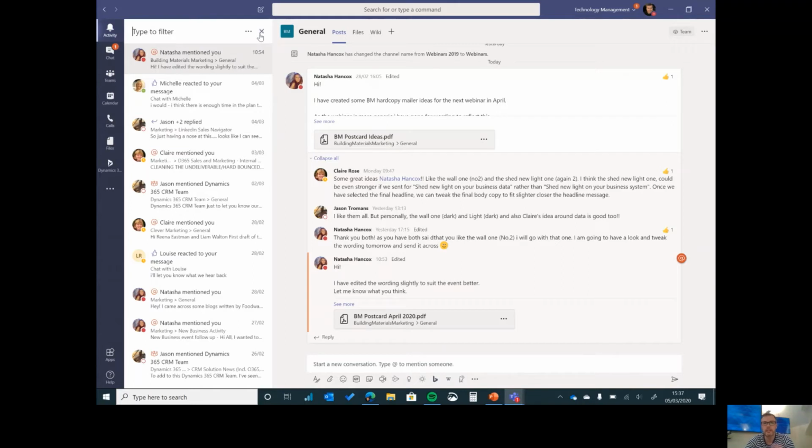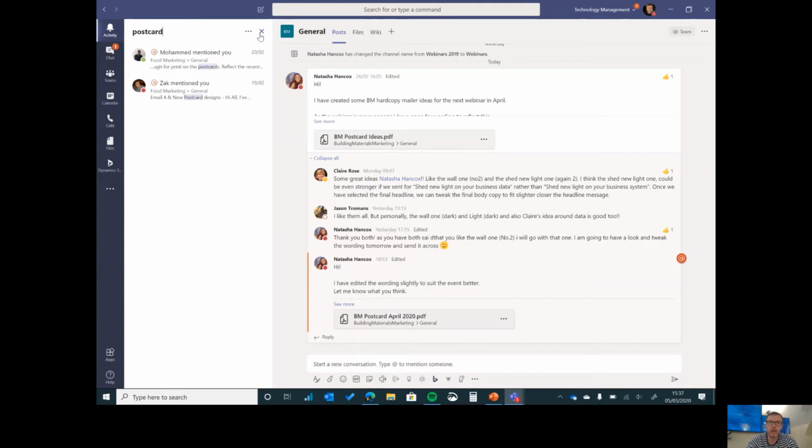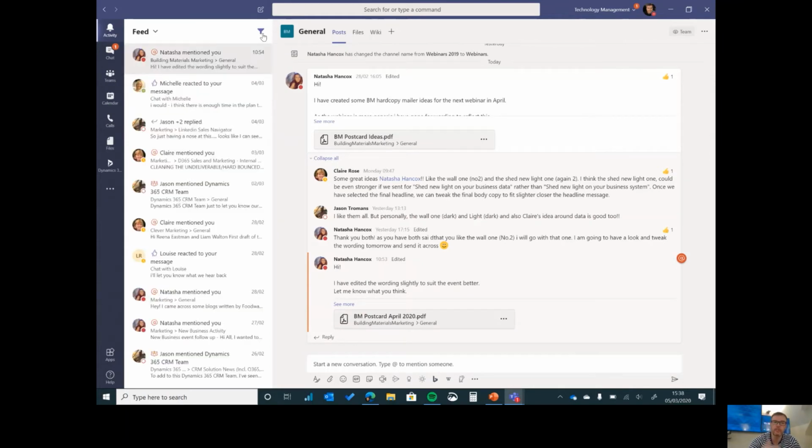And I can filter those things. I might be searching for, in this case, some postcards that we were having done. And if I do that, I can see that Mo has mentioned me about getting some printed postcards done. So very quickly, we get a nice little search capability as well to really focus in on what we're doing, so we don't get lost in the general noise that can come from lots of things happening. So that's quite nice. So that's the idea of our activity feed.